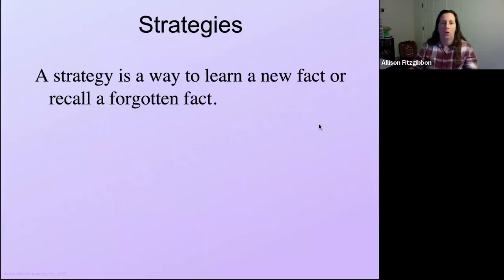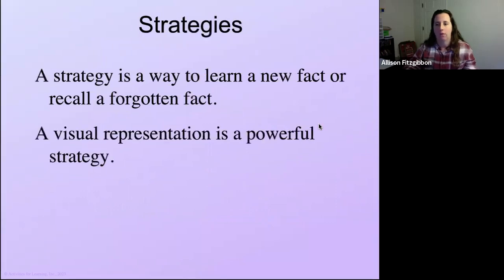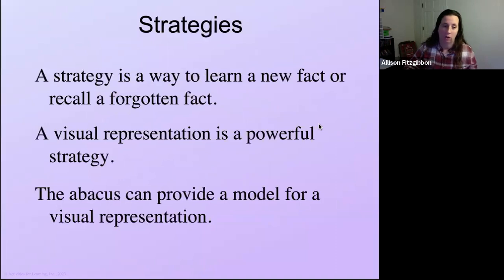Strategies are a way to learn a new fact or recall a forgotten fact. A visual presentation is a powerful strategy. The abacus can provide a model for visual representation. Your child can start visualizing the abacus, the groupings of 5s, then they can start using that for different strategies, okay?